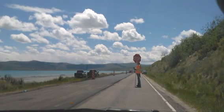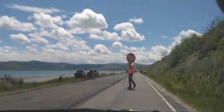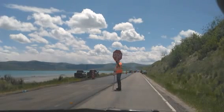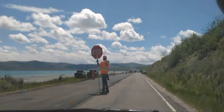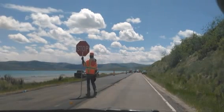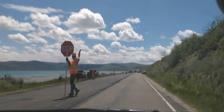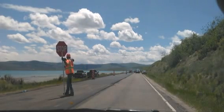56 degrees, so she's not super warm out there. That's good when you're working with blacktop. Elevation, 5,910 feet. Latitude, 41, 52, 47. Longitude, 111, 21, 56 west. Oh, here comes some cars.